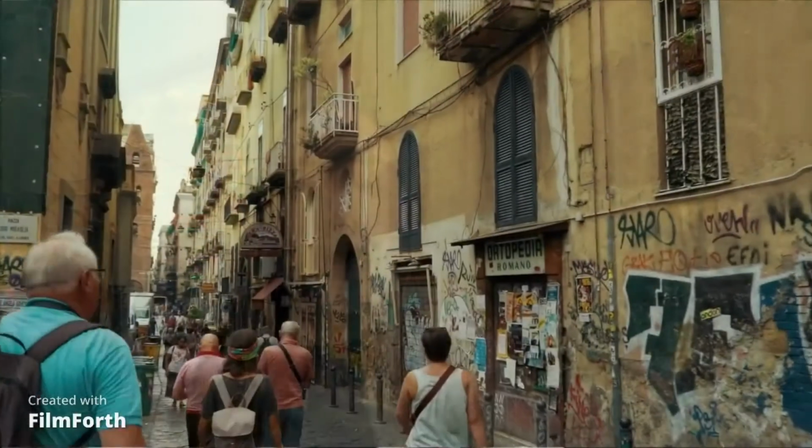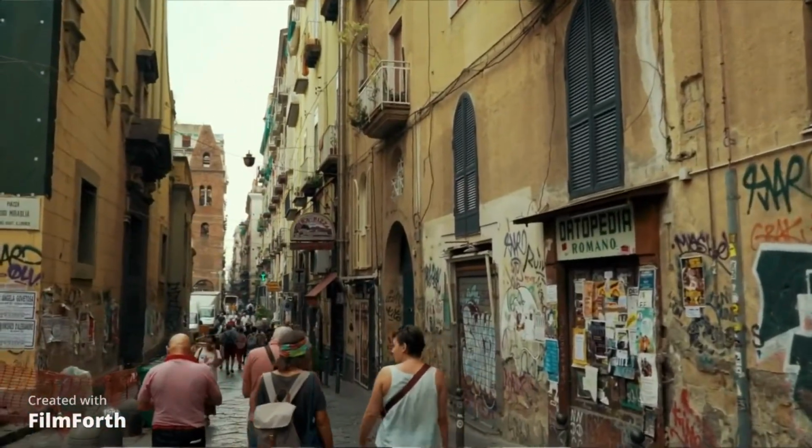It conserves a lot of constructions and important points of the city, and it corresponds to Via dei Tribunali.